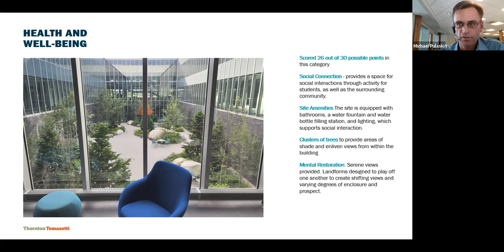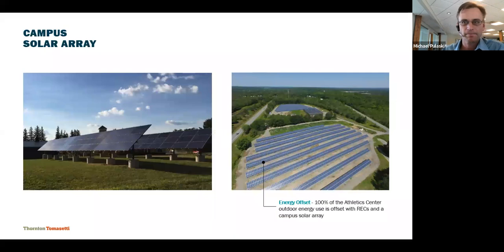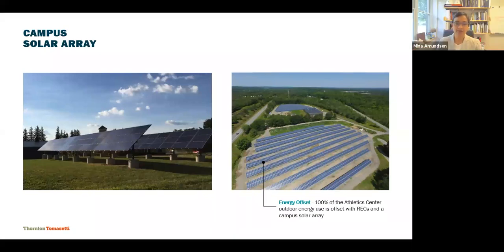And this is a view of the interior from the courtyard in the wintertime, providing mental restoration and a serene view. That's really pretty amazing when you walk into the facility. Now, the only thing that we did not get in this credit was edible landscaping. While Colby has on-site low bush blueberry in other areas, it wasn't quite feasible for this site to hit the threshold. Just a quick note, we've also offset the use with our RECs, and we have a solar array on the campus.